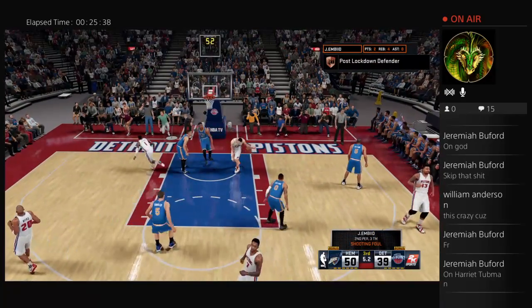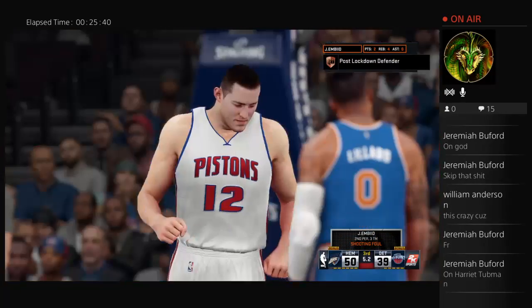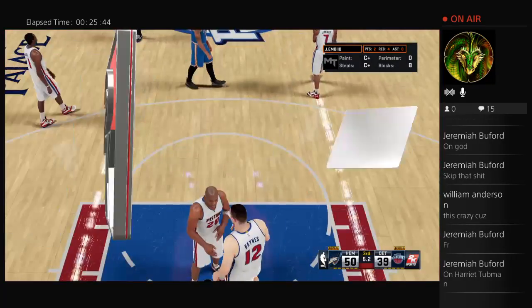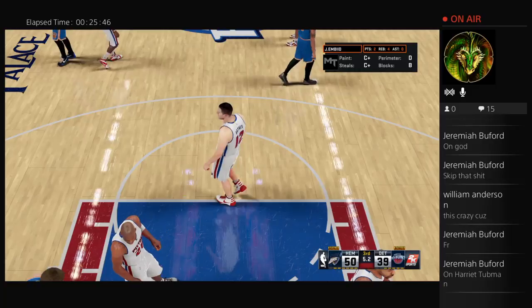Here's Baines, and there's the whistle. Foul hard on the shot. He'll go to the line. That one on Embiid. Detroit about to shoot their 6th and 7th free throw attempts tonight.